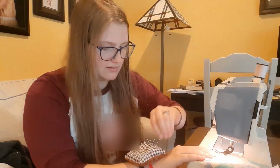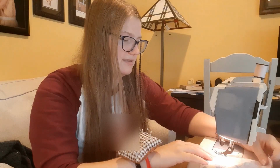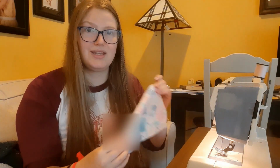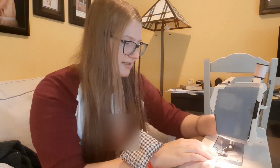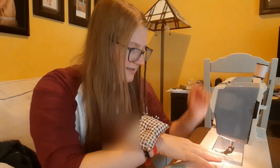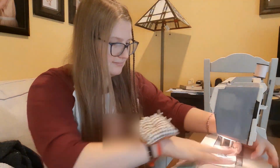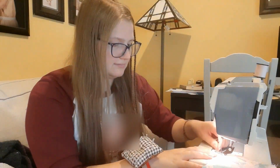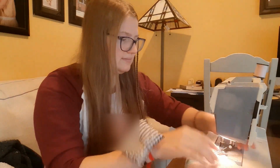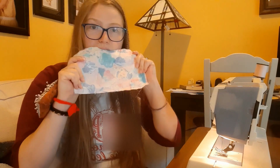So now going back to the elastic. And boom, we're done with that side. Now we're going to flip over and do the other side to secure that elastic. Plug in the fabric. Okay. And there you go. Now the mask is sewn in.